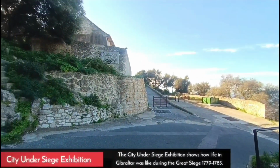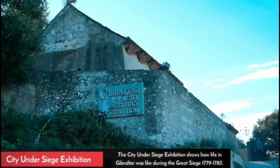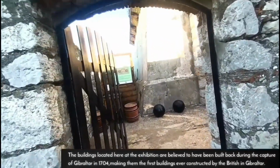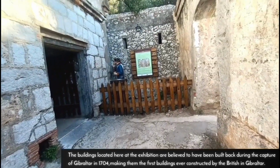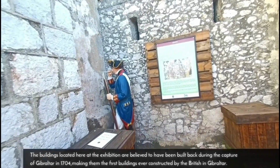The City Under Siege exhibition shows what life in Gibraltar was like during the Great Siege between 1779 and 1783. The buildings located here at the exhibition are believed to have been built during the capture of Gibraltar in 1704, making them the first buildings ever constructed by the British in Gibraltar.